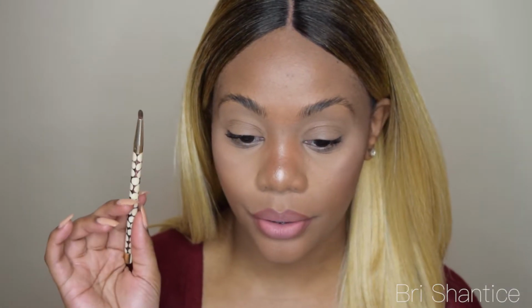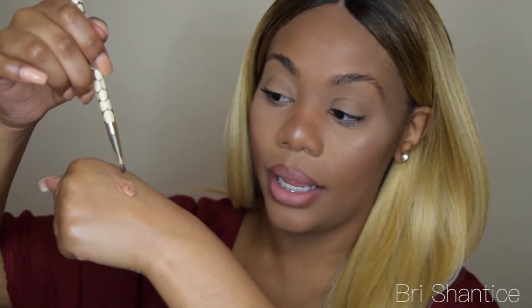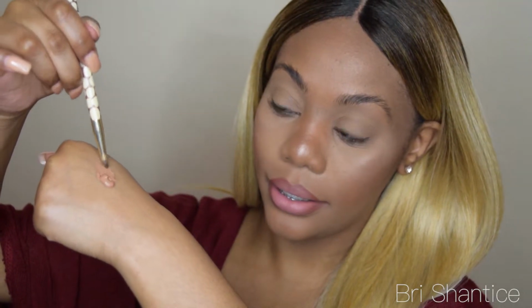So I have this little brush. This is a Sonia Kashuk brush, and it's just like a small little fluffy brush, and then I dip it in my concealer like that, and then I just outline just the bottom of my brow.